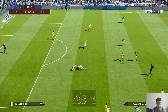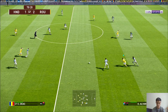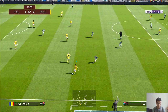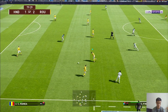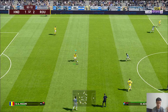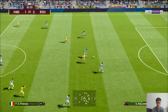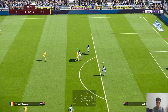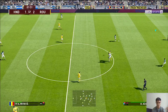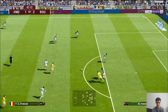Honduras are actually displaying tremendous fighting spirit. There's a real belief that they can still have a say. Maxime goes looking. Forward it goes. There's a real appetite from them to finally put this game to bed, but will they?